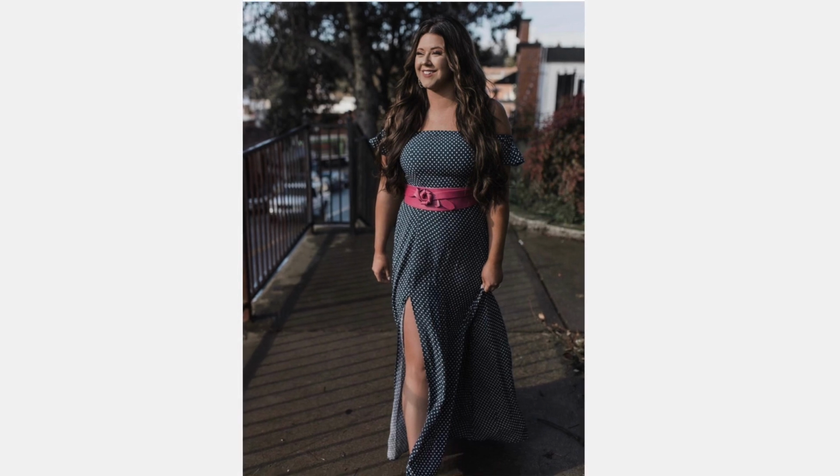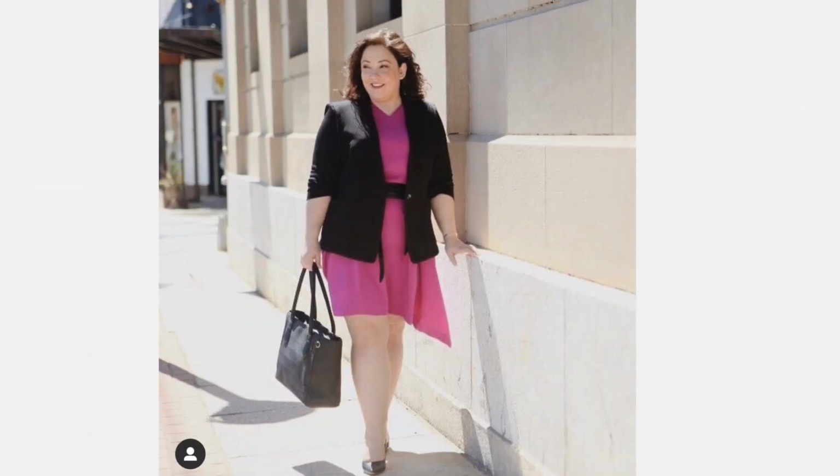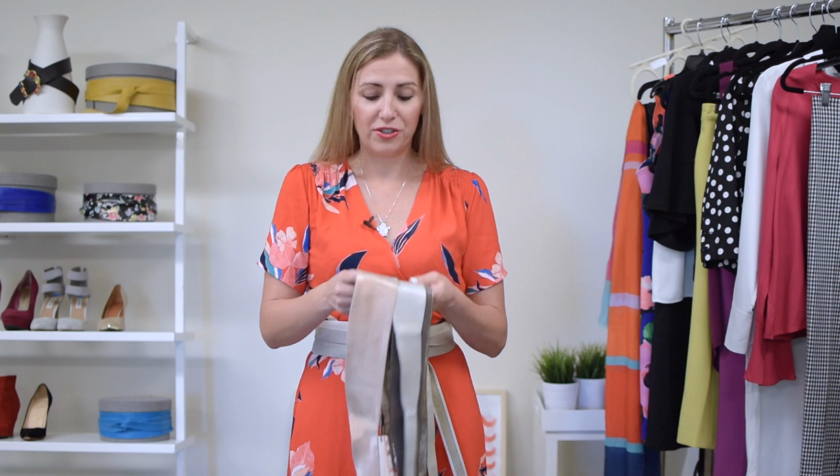So first of all, why a wrap belt before we get into the colors? Well, a wrap belt will give you a waistline. It will also help your dress and your look just look more expensive. And it will also tie in the color so you can match your jewelry and your shoes and your handbags. So belts are for function, like creating a waistline, especially if you're like me and you don't necessarily have one, but also for fashion and bringing in a pop of color and just blending in your outfit to create this amazing look.